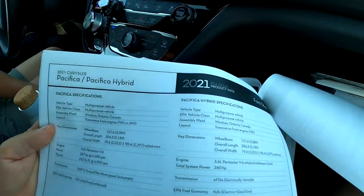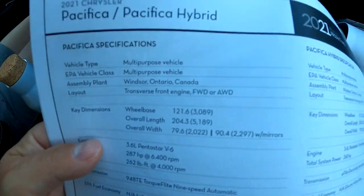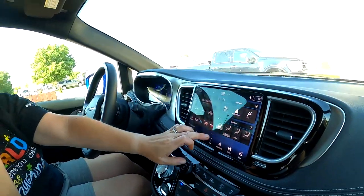They're both built in Ontario, Canada, and they both can come in front wheel drive and all wheel drive for the gas, and not all wheel drive for the hybrid, because that's where the battery goes, back there. So it's kind of hard to pull that off.